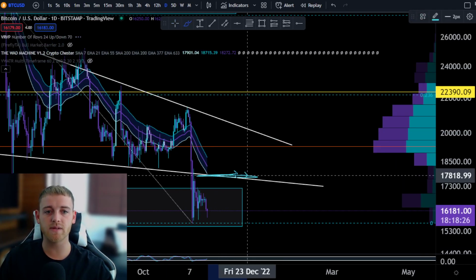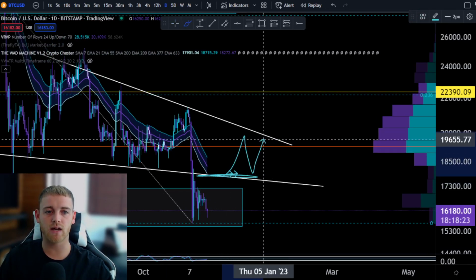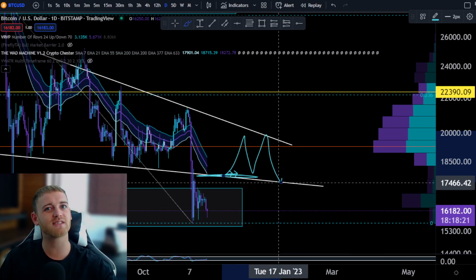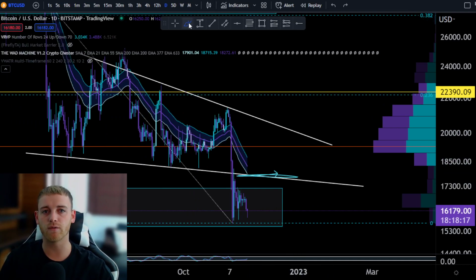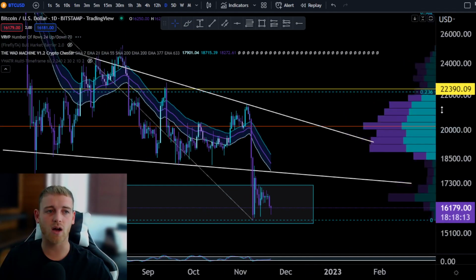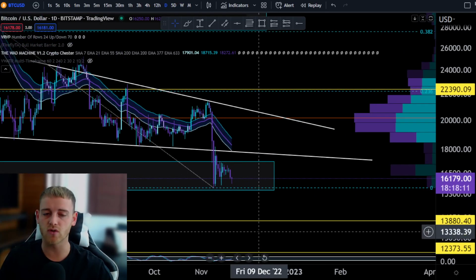So whether we get back up inside of this chart pattern here and then we bounce around this area a bit more while the market sort of stabilizes after this black swan event, then that's sort of the ideal scenario that I would be looking for. And I kind of want that, guys. I do want that because those areas are pretty much quite easy to trade. We can set up some grids and stuff like that.